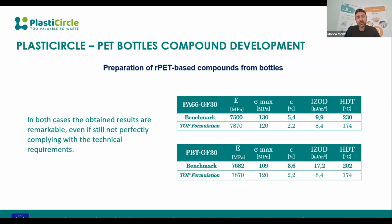In the case of PET, well, it's a different material from polyamide and PBT, which we all know, maybe that is not so easy to use for injection molding. So we work hard to make this material suitable for injection molding, for producing the final components. And also we work on impact properties, which is an issue again for PET with respect to polyamide 6.